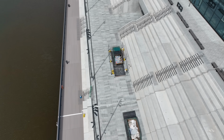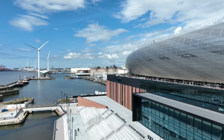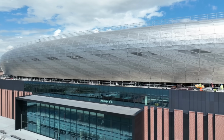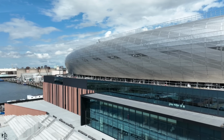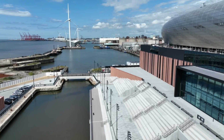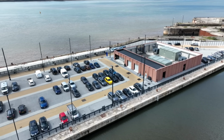The usual skips in place. No sign of any Hill Dickinson branding above the entrance on the west stand just yet. I'll have a look at the roof in a minute. A few cars on site.